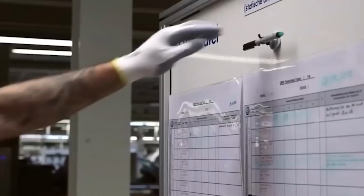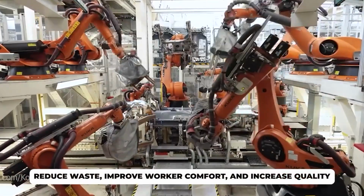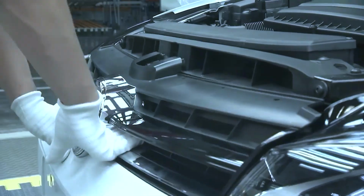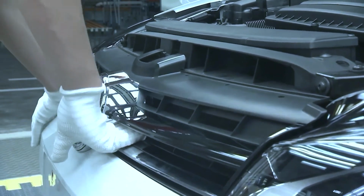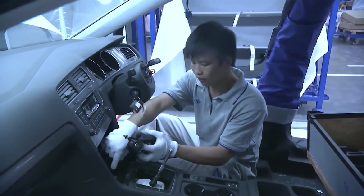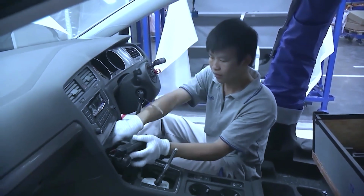Teams regularly analyzed production methods. They looked for opportunities to reduce waste, improve worker comfort, and increase quality. Workers were encouraged to suggest improvements based on their direct experience. The best ideas were tested, refined, and implemented across the production system.